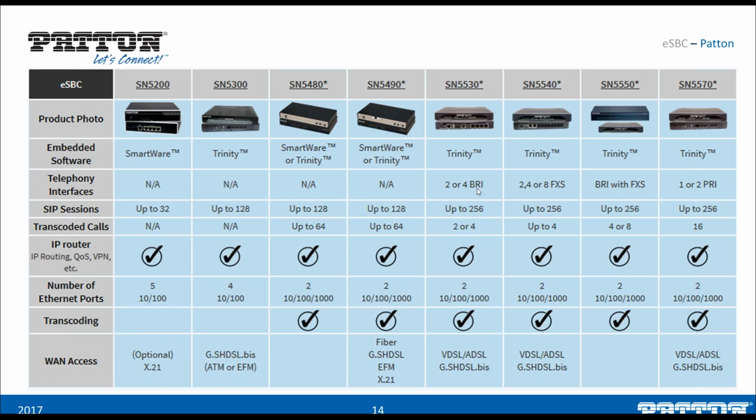interfaces. We have the SN5530, which can start offering you the PSTN ports, the digital BRI ports. The 5540 series can offer the analog ports. The 5550 is a hybrid device which can offer BRI with FXS, and the SN5570 series can offer you 1 to 2 PRIs. And in case you are interested in going for more than 2 PRIs, we have the SN4980 and other series of devices which can offer even more interfaces.